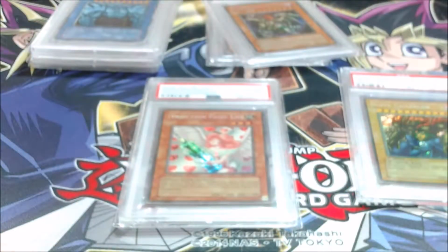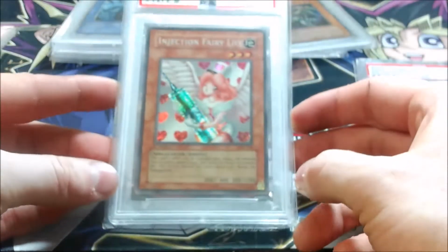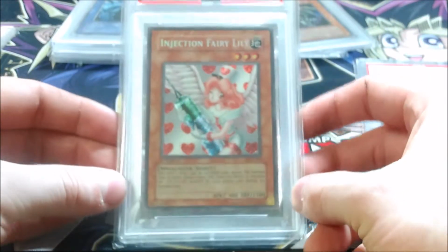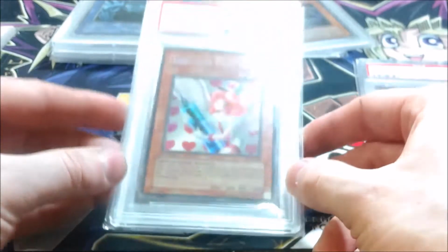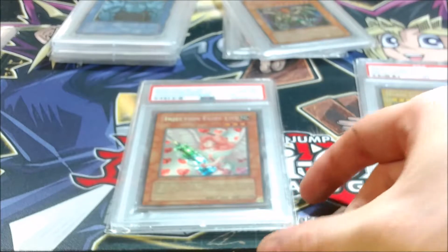I could be wrong, though. Things will play out, and we'll see how the pop report does and how grading does. I'm quite certain that the Injection Fairy Lily pop report is going to hit like 25 at least within the next, I don't know, PSA takes pretty long to grade, so probably 6 to 8 months. But yeah, it's just an interesting trend. I've never seen a Yu-Gi-Oh card hit this kind of scarcity, where the demand just rose so much overnight. It's incredible. Injection Fairy Lily has always been a highly wanted card, but not $1,300 worth.